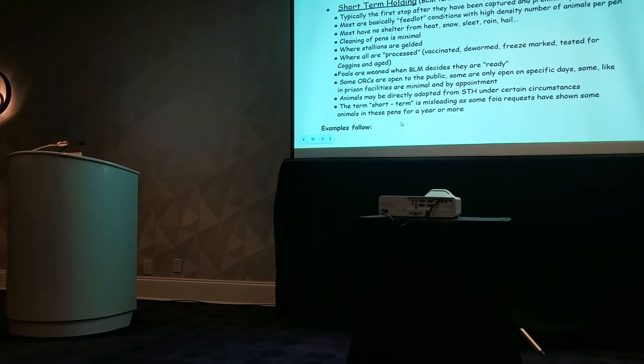Some of the off-range corrals are open to the public. Some are only open on specific days. Some are just like prison. Some are in prison facilities like Canyon City. And when they are in the prison facilities, it's very minimal visitation and by appointment. When I went to Canyon City, I had to go through a process of background check and make sure I was approved.